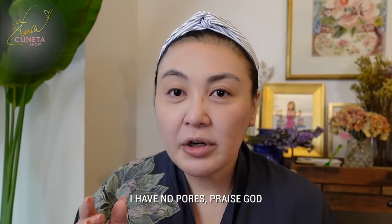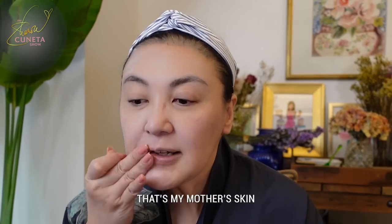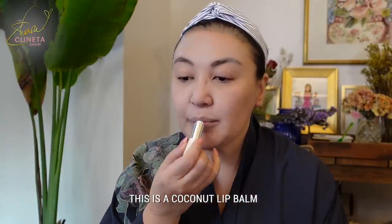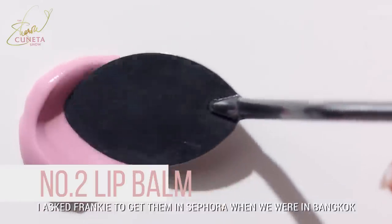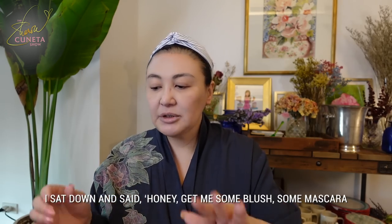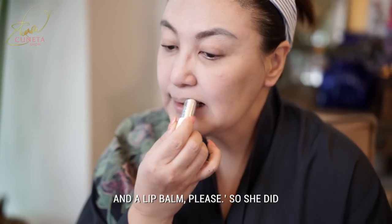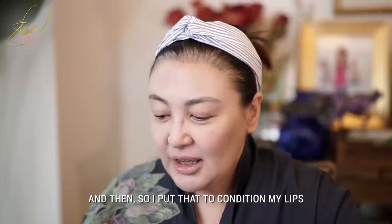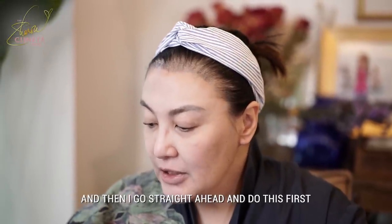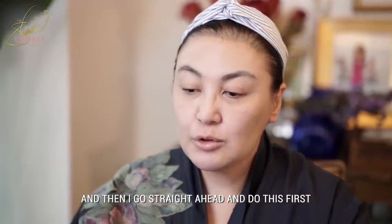I have no pores, praise God. Okay. That's my mother's skin. This is a coconut lip balm. I asked Frankie to get me in Sephora. We were in Bangkok. I sat down and said, honey, get me some blush, a mascara, and a lip balm, please. So, she did. And then I put that to condition my lips. And then I go straight ahead and do this first.